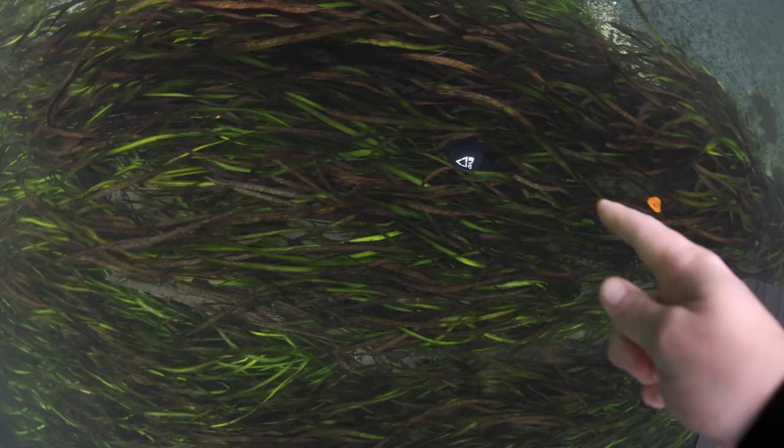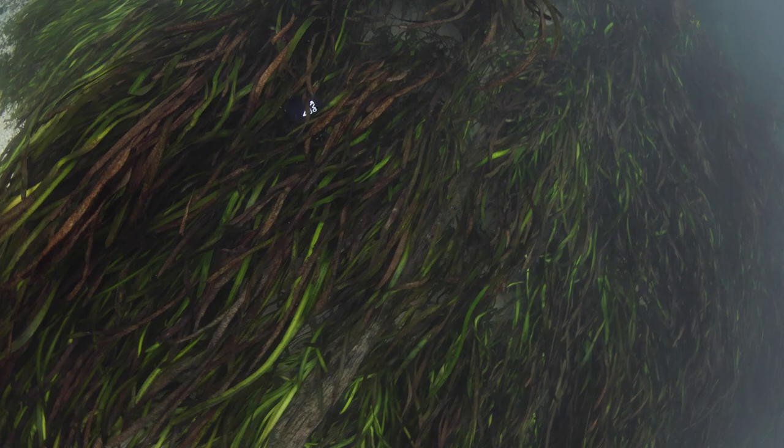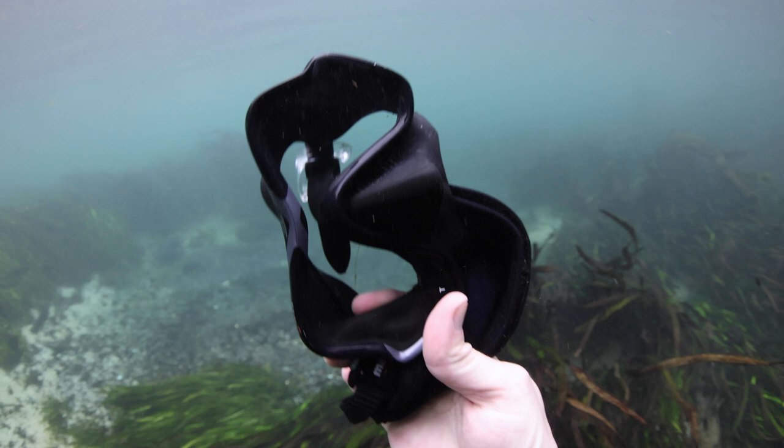About halfway down the river, I noticed something sticking out of the eelgrass. It turned out to be a really nice mask in great condition. Looked it up later and it was worth about $70 brand new, so a good way to get some new gear and also clean up the river.